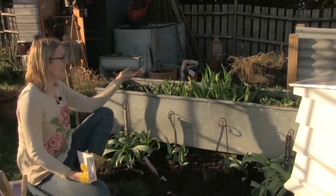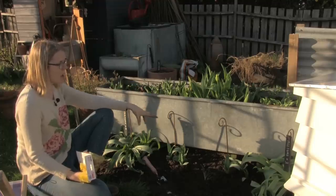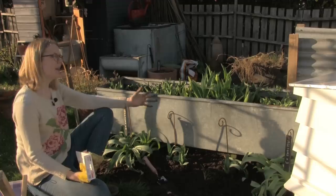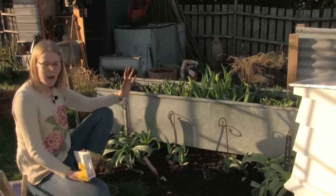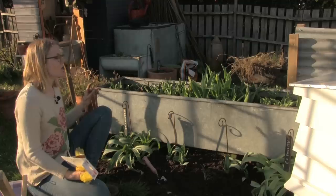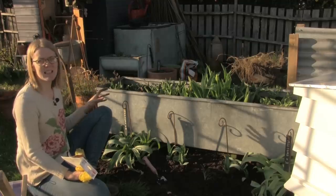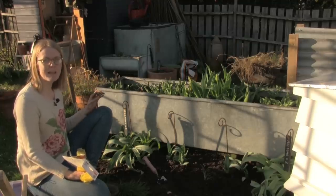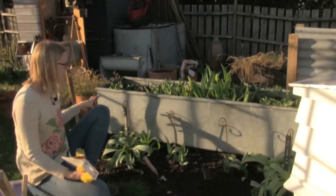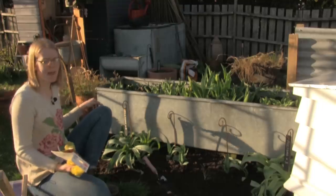Obviously, the tulips would have been and gone. The alliums would have probably been and gone as well. So the gladioli can sort of take over. But of course, there will be annuals in front as well. So I've just planted the bulbs about 6 inches deep and roughly 4 inches apart. But like I said, I planted them in bunches. So I think there's bunches of 4 or 5 all along there.